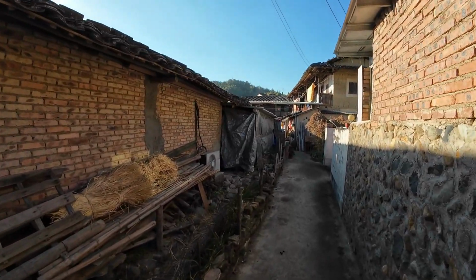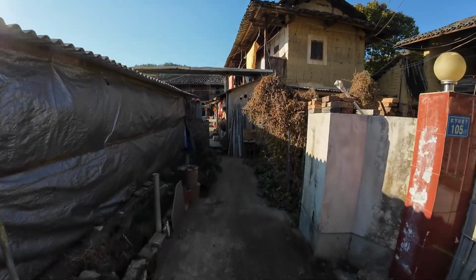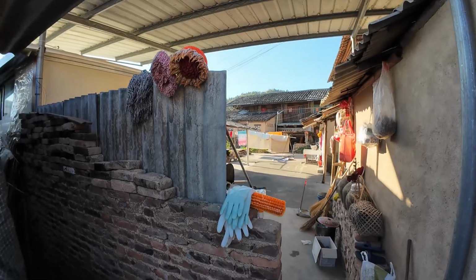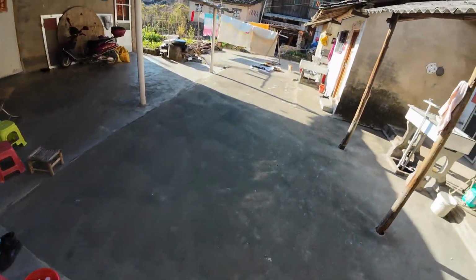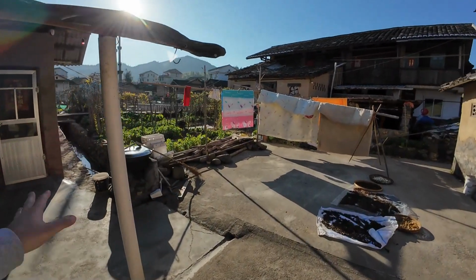Now we keep going, and this part of the village will probably bring us to some family house. I see that they do love to dry clothes outside, exactly as we do in Italy. Here we do have some sort of a garage, more plants drying up. What else? Oh, look at this. Gloves. Something like peppers drying. More other things. Plants, food being prepared.